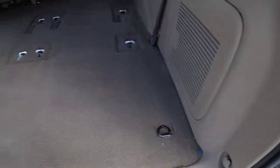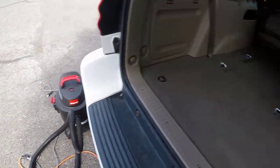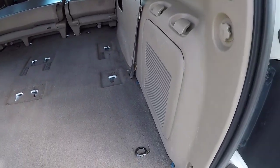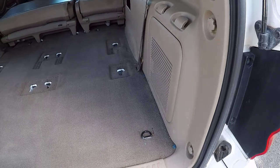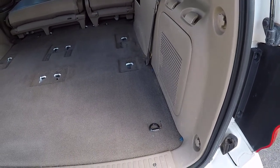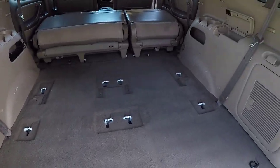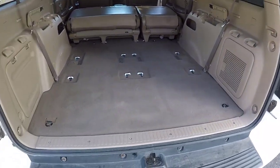Now I can go back with the shop vac and get the rest of it and look like a hero without doing a whole bunch of work, without taking a bunch of time. It's still the same amount of work, just less time. Okay, so I finished vacuuming the interior. You can see now that the back is all done.